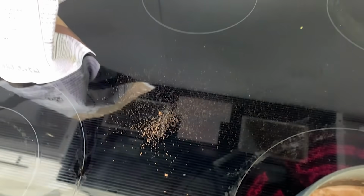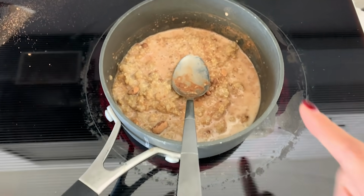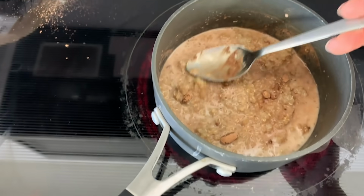Oh, a little dirty because the cacao gets everywhere. Also, I don't know if anyone has the stovetop like this, where when you spill water, it's just impossible to get off. That's what's going on there.